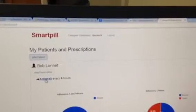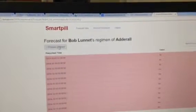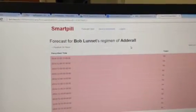And then the other view I had, if you just click on these views right here, it shows exactly when each thing was taken.